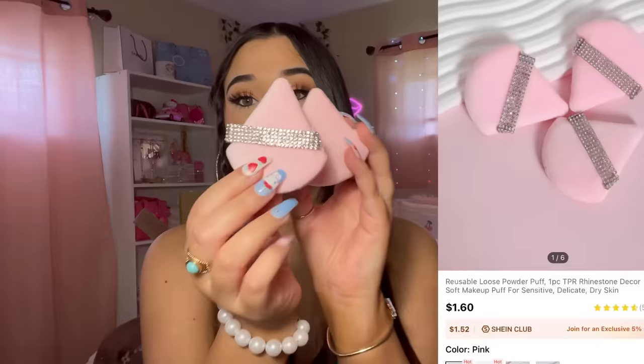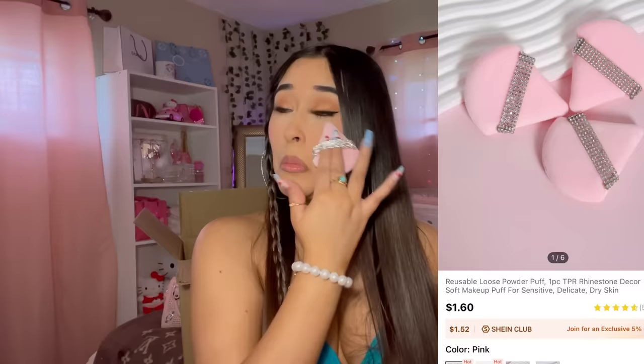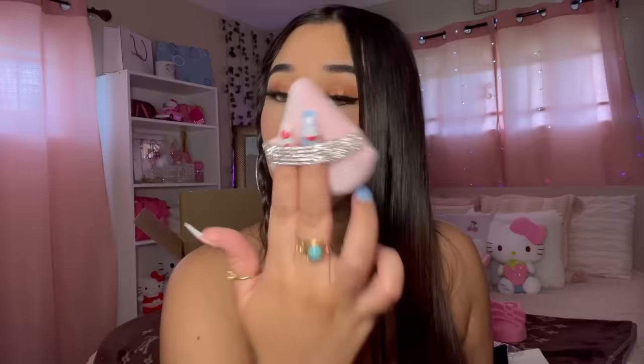So here are the black ones. They do come with a pack of three. Yeah guys, so look at the pink ones. I love it. This is so cute. Look at that. So yes, like I said, it comes with three of them. And I would suggest to get all of them in all the colors because they get dirty really fast. I should have gotten them in the other colors, but I didn't.